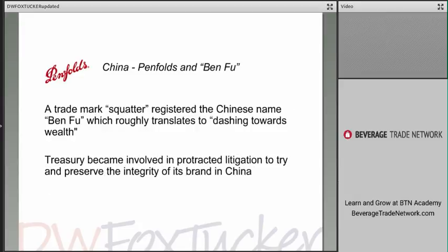A fairly notorious trademark squatter actually registered that Chinese name Benfu, which by the by roughly translates to dashing towards wealth, which was quite a good translation for Penfolds, I think, in terms of how they were seeking to position their brand as a luxury product in China. And unfortunately, Treasury became involved in protracted litigation to try and preserve the integrity of its brand in China and, I guess, get back control of the Chinese translation Benfu.